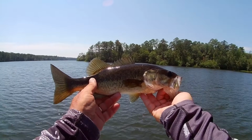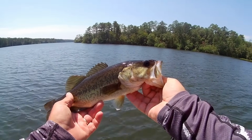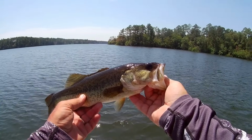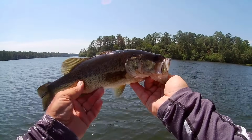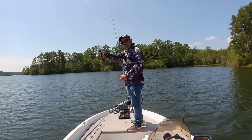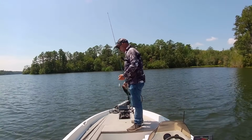Pushing a pound and a half. Not quite a pound and a half, between a pound and a quarter and a pound and a half. Nice bass on the classical leader. On that crankbait, windy day, a lot of wind-driven current. I'm working the bait fast, and there's the result. All right. That's going to be good on that back camera. Beautiful. Thank you, buddy. Sure do appreciate it.